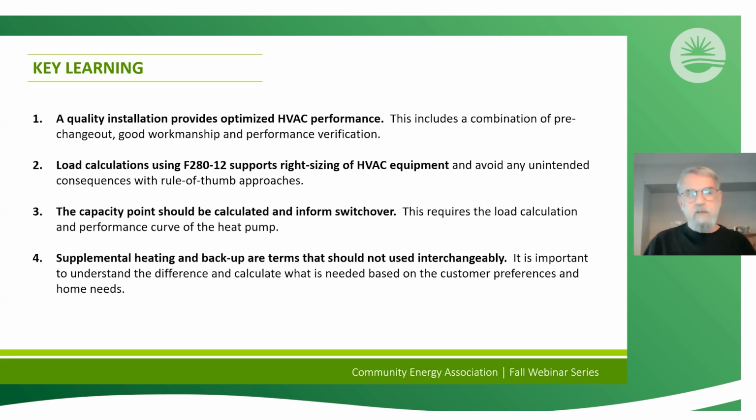Do we want backup and emergency, or we just want auxiliary and supplemental? Let's get that sorted out so that we're all talking the same language and we don't create potential for an issue that came from simple confusion, right? Getting the language correct is helpful. It's not critical, but it's very helpful.